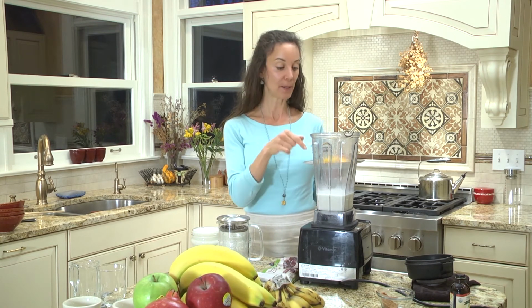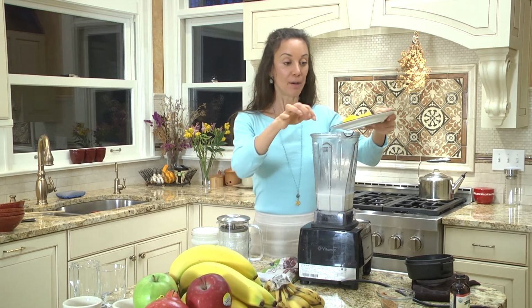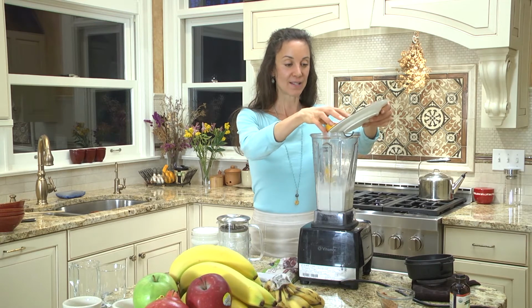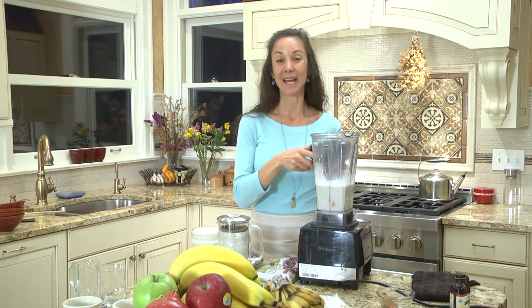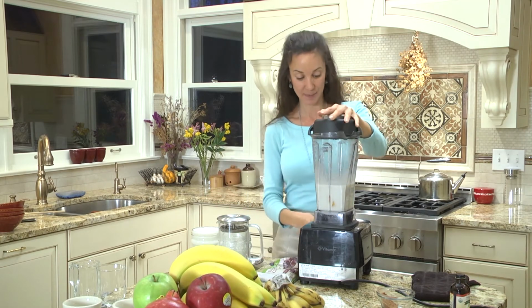Then you choose your flavor. I want peach milkshake, I'm putting in peaches. If you want a chocolate milkshake, it's frozen bananas and cocoa powder. No sugar, no dairy added. If you want a strawberry milkshake, frozen bananas, frozen strawberries, or fresh strawberries. That's the idea. Wonderful milkshake, has everything in it that's good for you, healthy, but the key thing is that it's delicious. Let's blend this up.